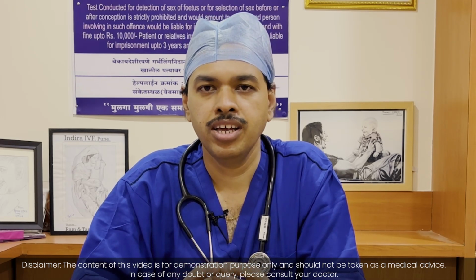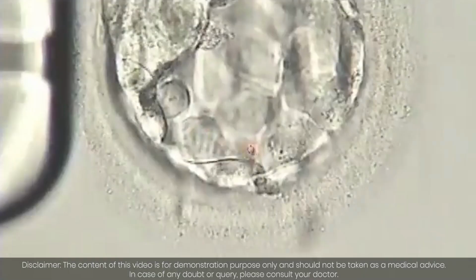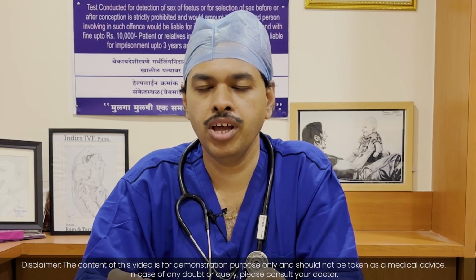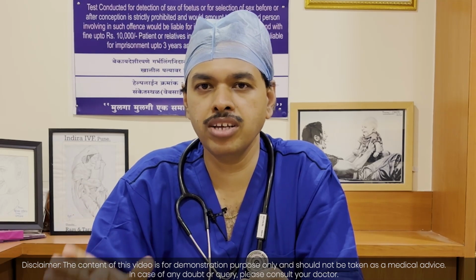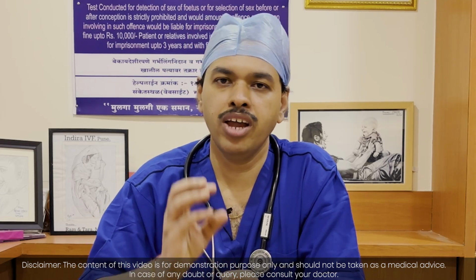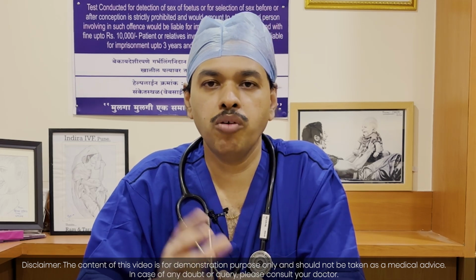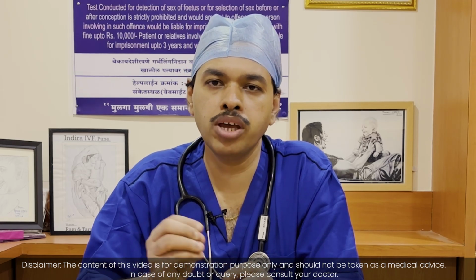Now how do we do that? There are two ways. One is by doing an embryo biopsy, that is, a few cells of the embryo are taken out by doing a small biopsy of the embryo, and these cells are cultured in the laboratory, and then this culture is genetically checked. The report will tell us the nature of that embryo genetically, and the genetic healthiness of the embryo is identified, and only a genetically healthy embryo can then be implanted back into the mother's womb to achieve a genetically healthy pregnancy.